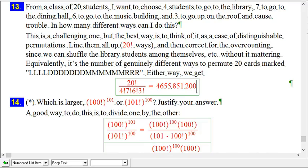So these tend to be a little bit more confusing for people, but they're really good to recognize that this is again one of our standard counting problems, but one of the slightly more complicated ones. Okay, again, a really big number. Even though I divided out by some small factorials, that 20 factorial was really big.